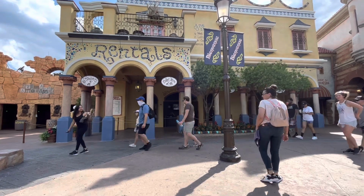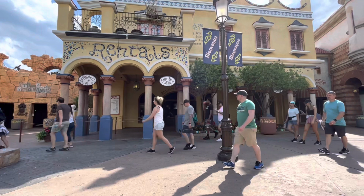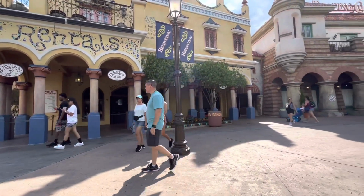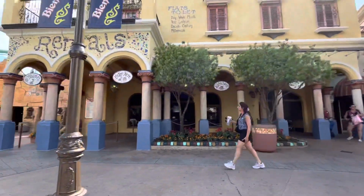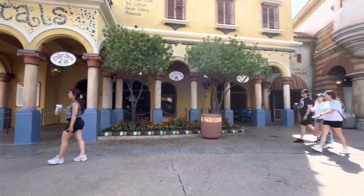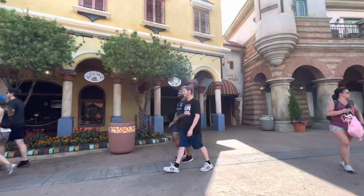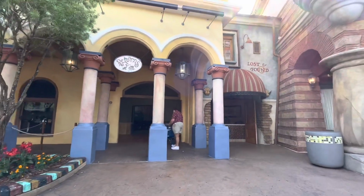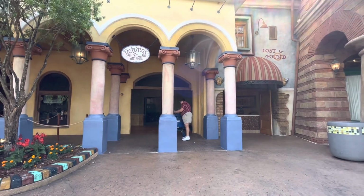Now, if you rent from this location, you can return to Universal, but you can also return to this location. When you return it, you're actually going to come over here to this side where you pick it up. So you pay over there, and then they will walk you over here, and you will pick up and drop off at this location that says returns. It's a super easy system. It's very well marked, and it's easy to follow.